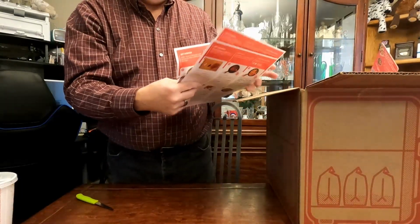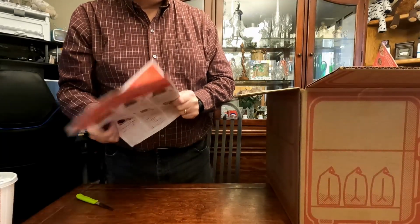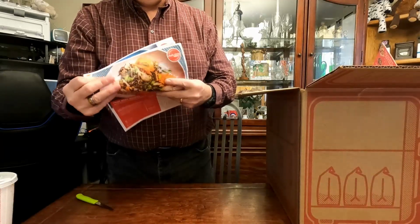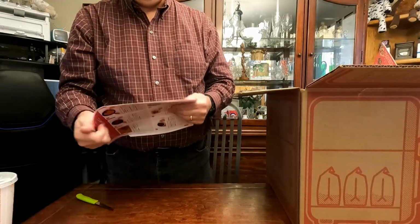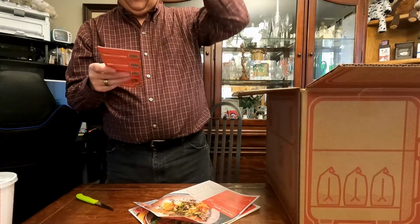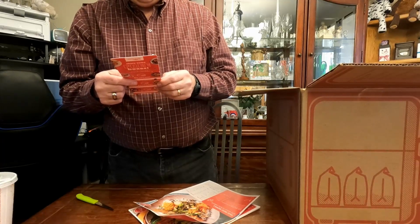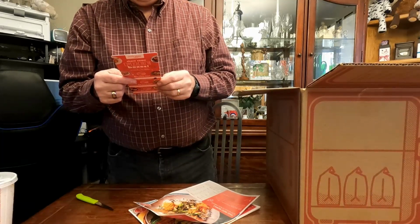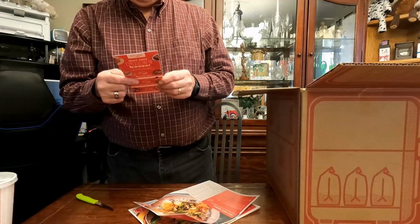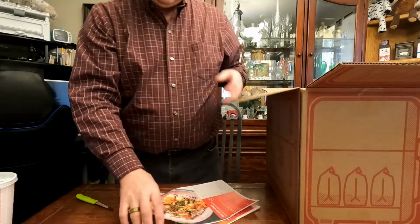Alrighty. Ooh. I just kind of rammed it all in there. Might have got mixed up in the truck or something. Might have fallen over or something. Scan QR code and select your recipes. Code will automatically be applied, huh? Whatever. Okay. Oh, what did we get?